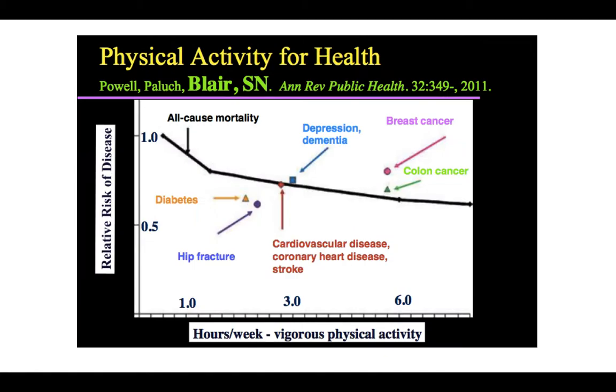I first want to start off by talking about the importance of physical activity. We all know that we need to move our bodies more, but I like to show this stat because with just 1 hour, so how we would read this is our risk for disease and then the number of hours of physical activity throughout the week. So just by having 1 hour per week of vigorous physical activity, we decrease all-cause mortality. As we increase those hours throughout the week, we're going to then decrease other chronic diseases such as diabetes, cardiovascular disease, depression, dementia, breast cancer, and colon cancer.